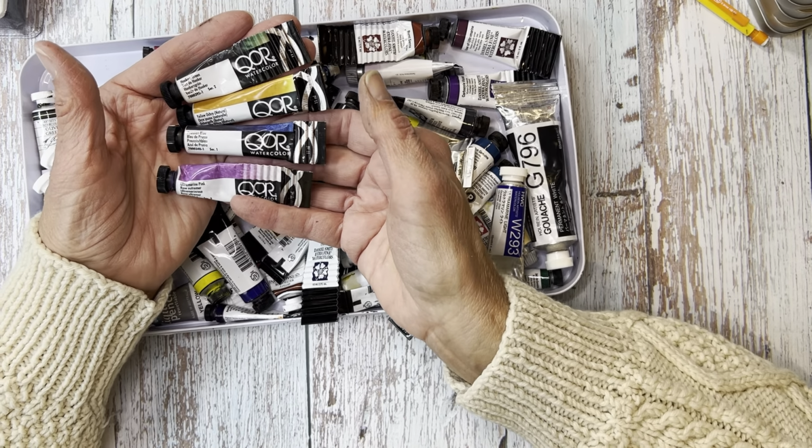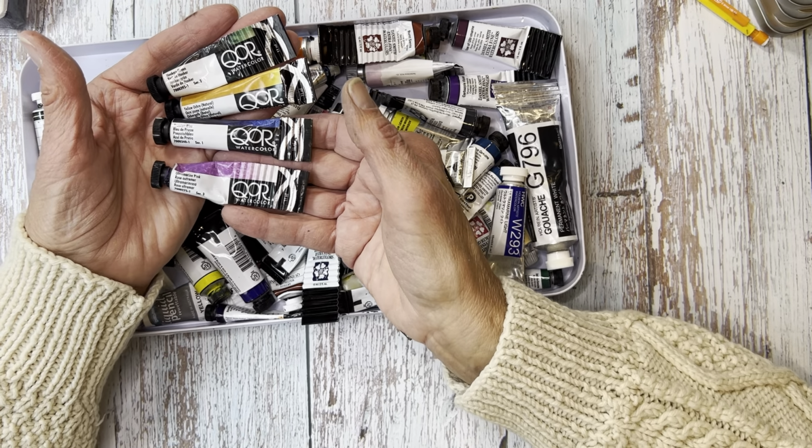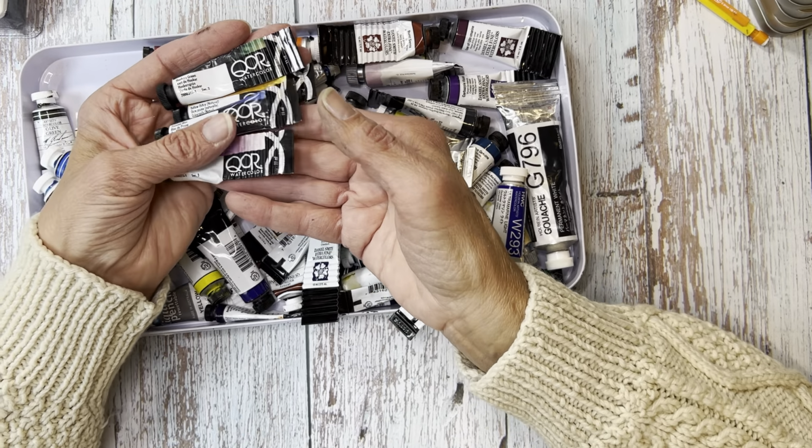And they're kind of fun for the artist who might have everything, or if you want to try them on your list, because they are different. They act a little differently than other paints. So those are the Core paints.